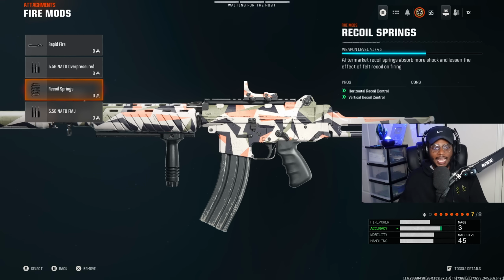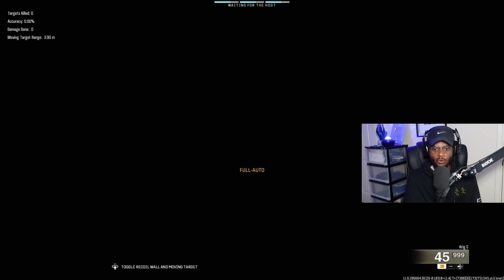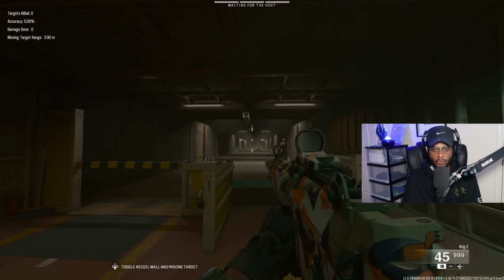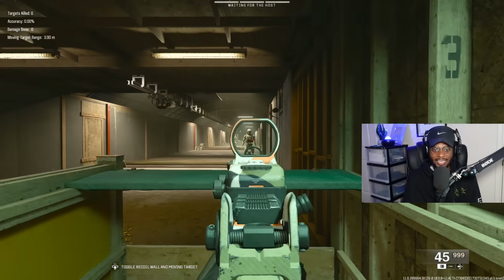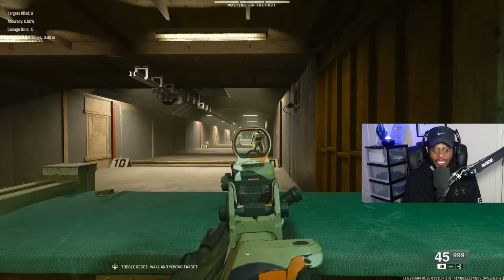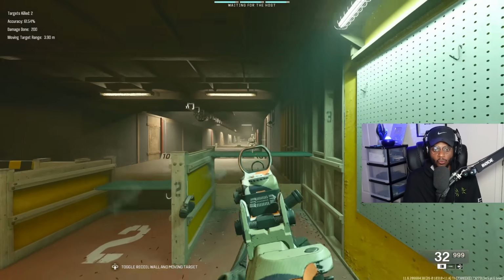Definitely a great attachment. Once you go ahead and build this 8 attachment class setup, you're going to see why it's so effective in the firing range. Remember, you can rock this both in multiplayer and Warzone. We are going to have a KRIG class that has a fast sprint out, great ADS speed, aim walking speed, and this is going to have controllable recoil with the suppressor.